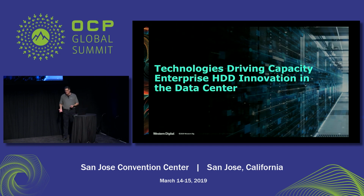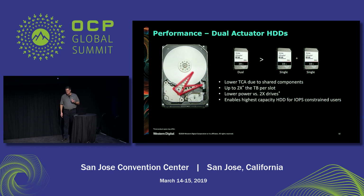Real quick, I want to talk about technologies that are driving enterprise in the future. This is our dual actuator. It is something we have in our booth, so you can come by and see it. It's a technology demo. The idea behind this is how do you increase the IOPS on a hard drive? We're not talking about random IOPS like you think of with an SSD. You're saying, I have a bunch of photos on this disk, how can I get twice as many photos off the drive at the same time?